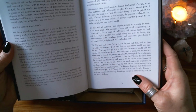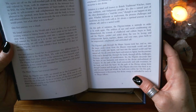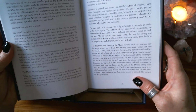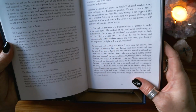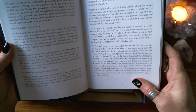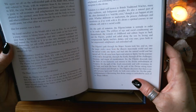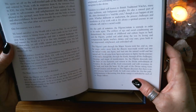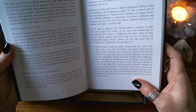It says, the pilgrim's path throughout the major arcana took her and us into the magic circle, away from the illusory man-made world and into the natural world, into spirit, and back into the natural world and a natural self. We all come from spirit and return to spirit, but the journey of the soul is through life, through the earth, through all the challenges, blessings, and magic of manifestation. So the pilgrim descends into the heart of our humanity and returns to the divine embodiment of the creation. It's the path of life, lived consciously and with reverence in the body and from the heart.